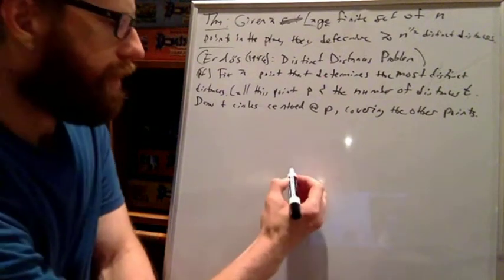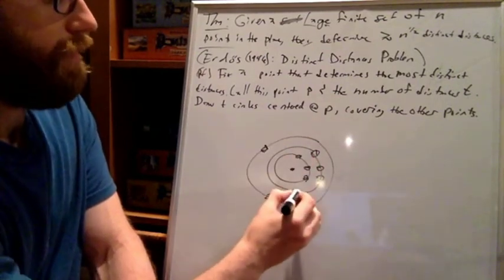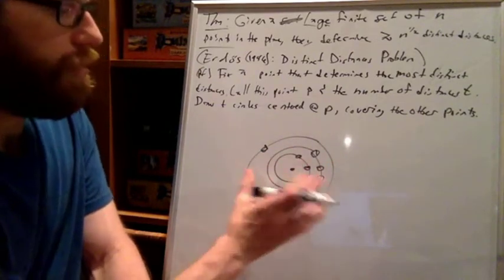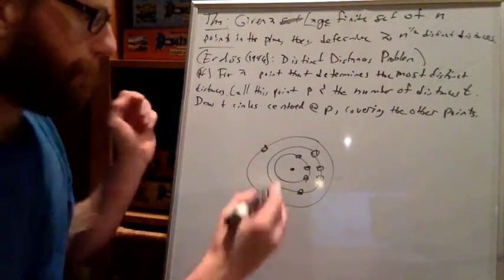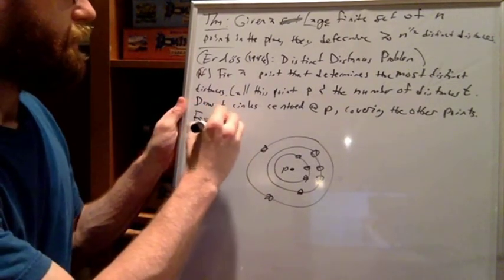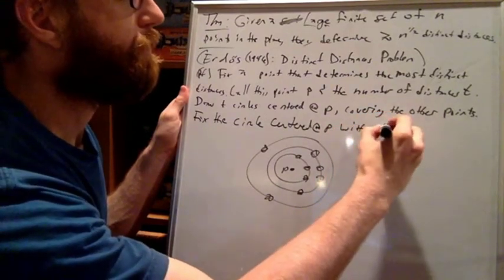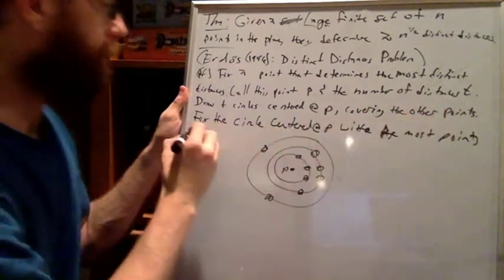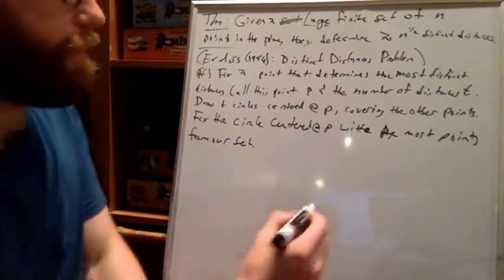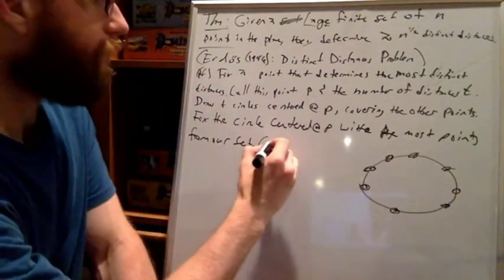So the idea is I've got some finite number of points. What I've done is I've picked the point that happens to have the most number of circles required to cover the other points. But there could be other points that determine the same number, but in particular, I've picked one and I've called it P. That's P. All right. So now what I'm going to do is fix the circle centered at P with the most points from our set. So in this case, we've got whatever circle centered at P, and we're going to suppose that it's this one. We're going to call it C.